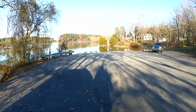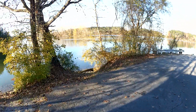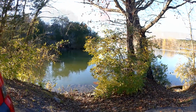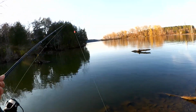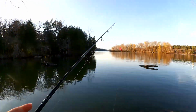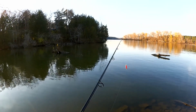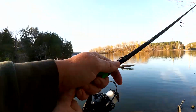Alright, I've changed spots. I'm over here at Vulture Haven and we're going to fish with a float and live minnows. We're going to fish at about 5.5 feet. Right here. Any longer than that gets a little hard to cast. Hopefully we can do better with this.